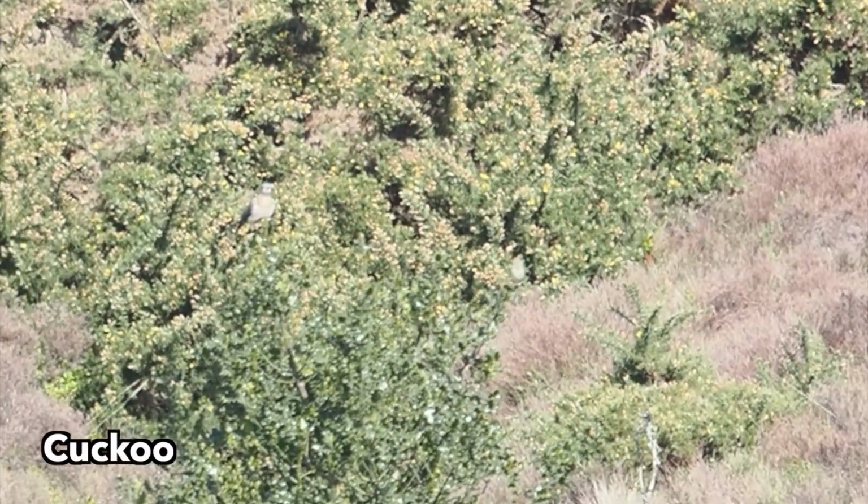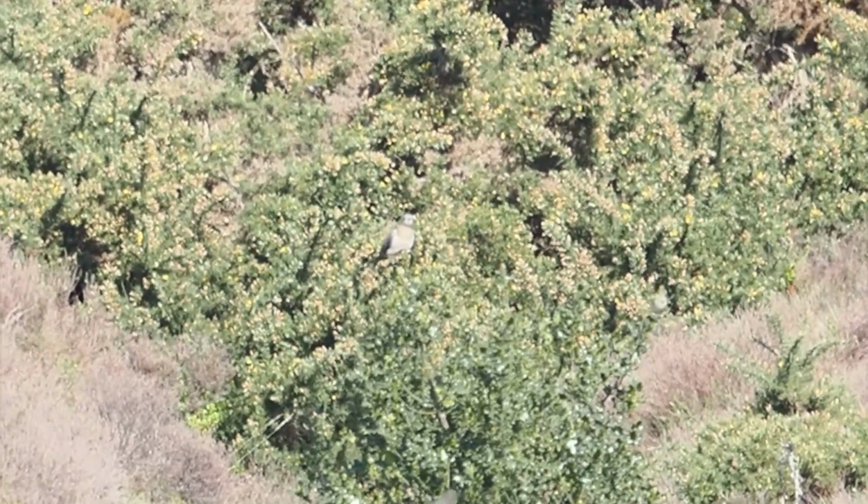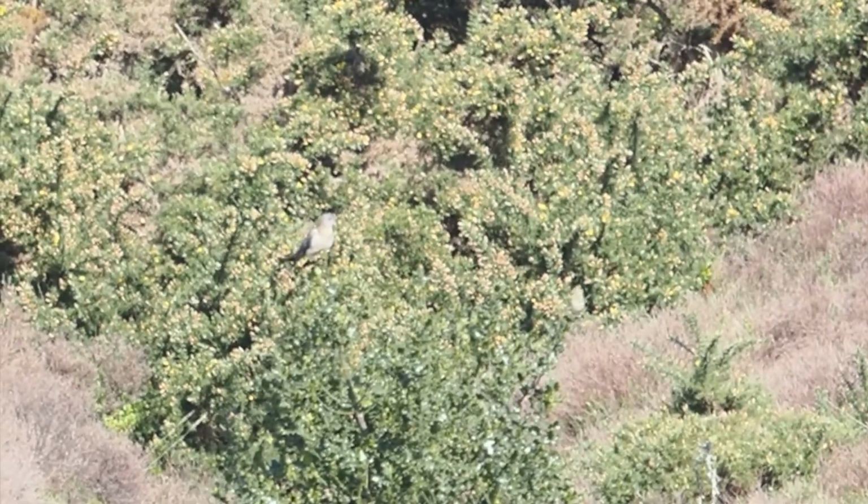We also saw a distant cuckoo getting mobbed by pipits. The call of the cuckoos followed us throughout the whole walk.